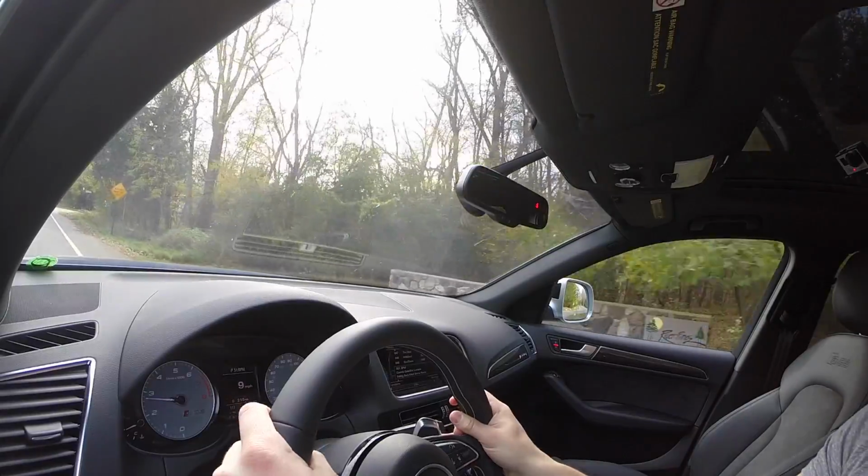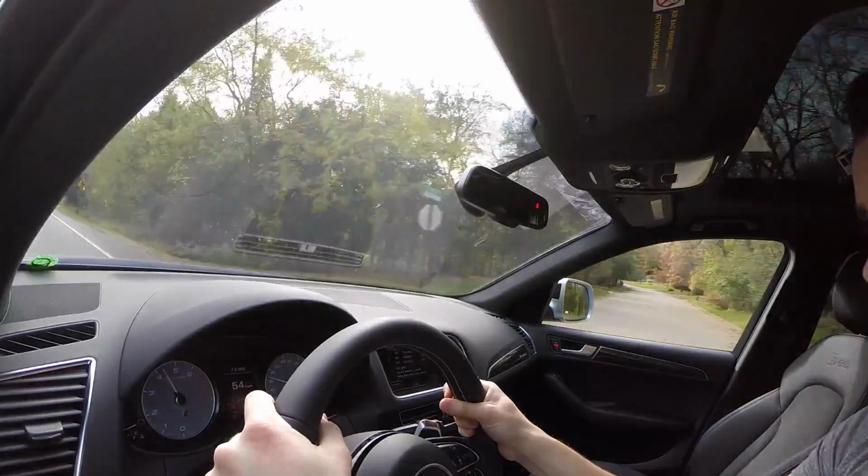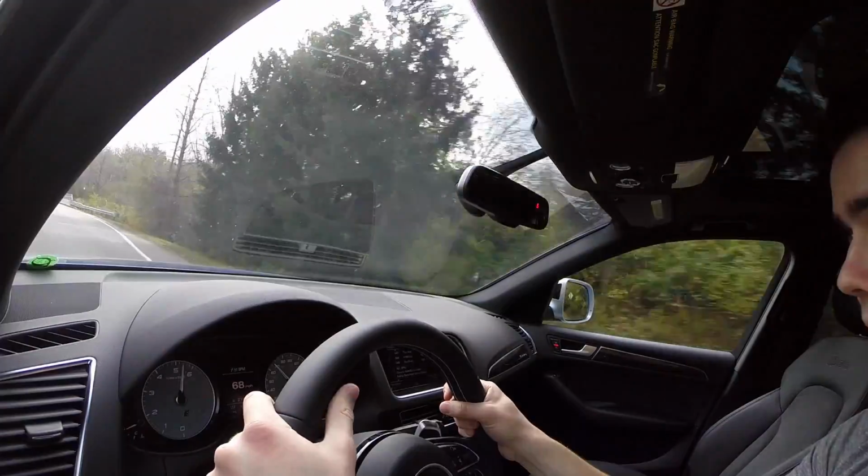The SQ5 is actually shockingly fast. It weighs 4,400 pounds, which is a good amount. However, it puts down the power exceptionally well. 0 to 60 happens in 5.1 seconds. That is really fast for an SUV. Excellent launch. That's 60 right there. Wow.